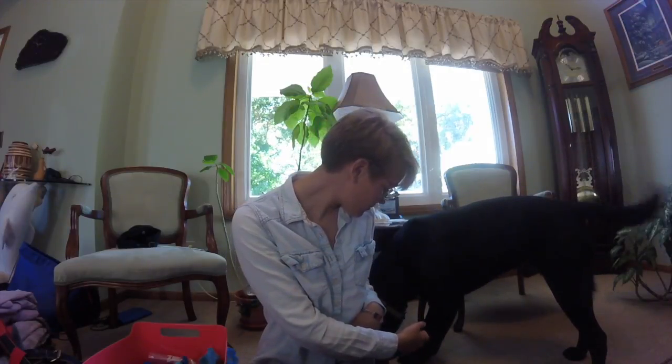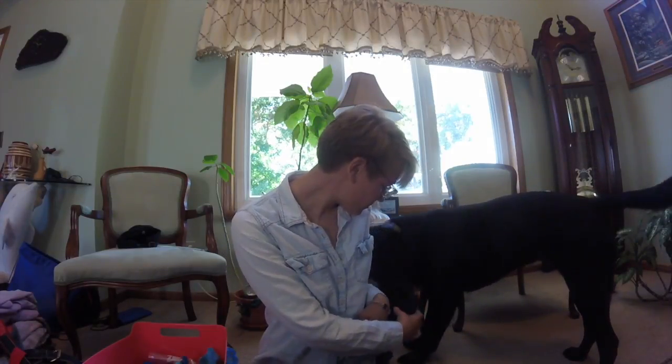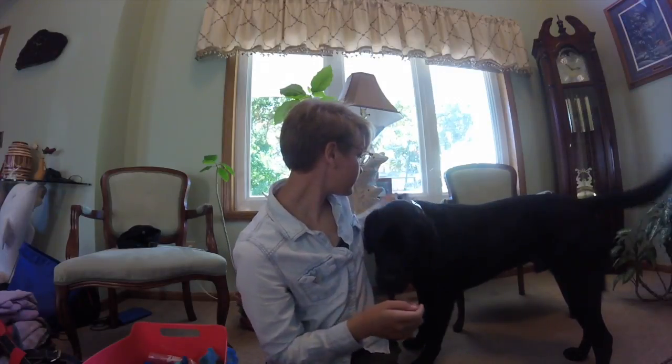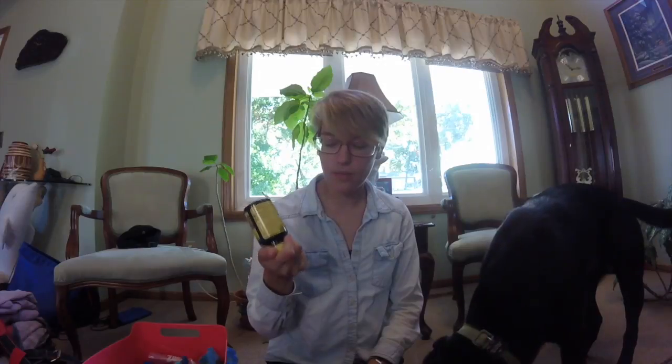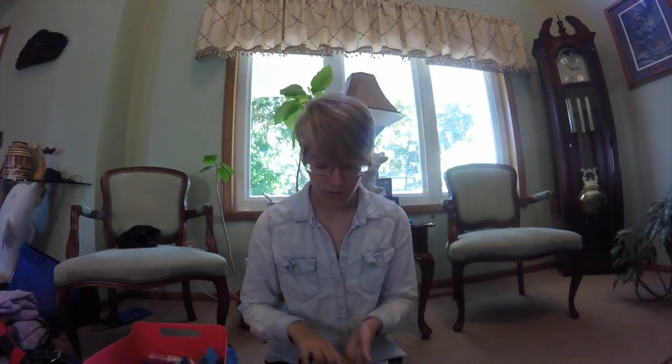Good. Come on, Trek. Get it. Good job. Come on. So I give him fish oil. It keeps his coat nice, it keeps his insides running good, and then it helps decrease his itchiness. He gets 1,500 and 1,200 a day, and he loves them. He'll just eat them right up.